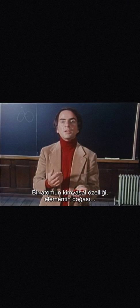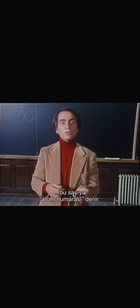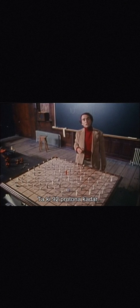Now, the chemistry of an atom, the nature of a chemical element, depends only on the number of electrons, which equals the number of protons, which is called the atomic number. Chemistry is just numbers, an idea which would have appealed to Pythagoras. If you're an atom and you have just one proton, you're hydrogen. 2 protons, helium, 3 lithium, 4 beryllium, 5 protons, boron, 6 carbon, 7 nitrogen, 8 oxygen, and so on, all the way to 92 protons, in which case your name is uranium.